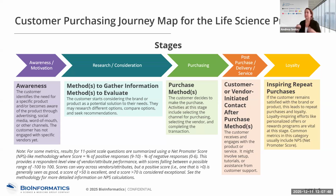The next stage in the bright green here is the purchasing phase. Obviously, we are concentrating mostly here in this report on the purchasing methods. This customer decides to make the purchase. Yeah, this is who I'm going to go with. The activities at this stage include selecting a channel for purchasing. Are we going online? Are we calling the vendor directly? Do we have to go through e-procurement, or what have you? After placing the order, obviously they're waiting for their product, and they're waiting for delivery, or they get their product here.